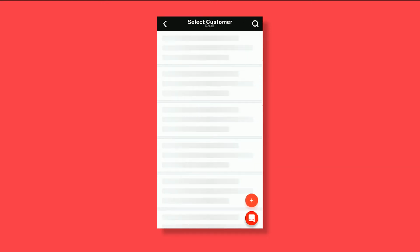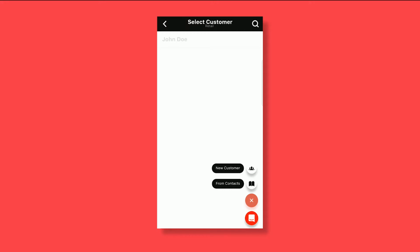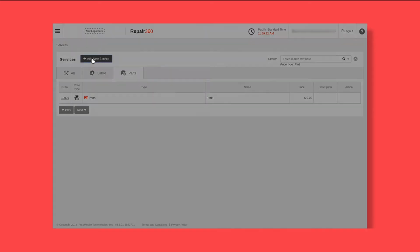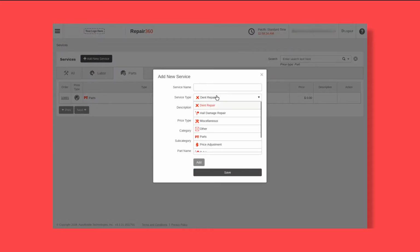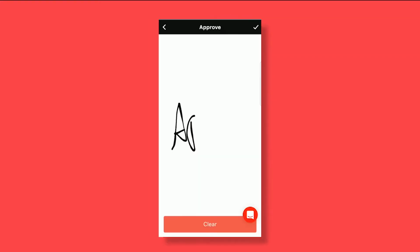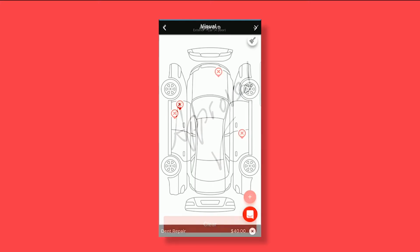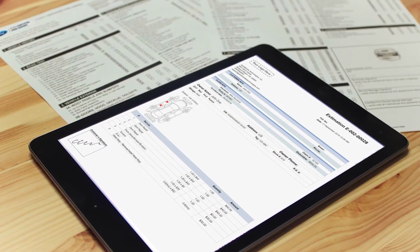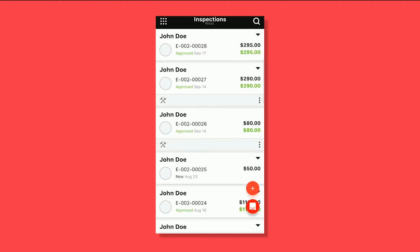Enter or select the customer and perform your estimate right on your device. The app comes preloaded with common services, and you can easily add your own services and pricing to customize the app to your business. Add notes, photos, or videos to the estimate to document everything, and submit for signature approvals on the device, through Web Connect, or print wirelessly with or without internet access.